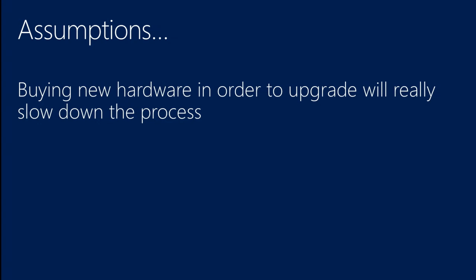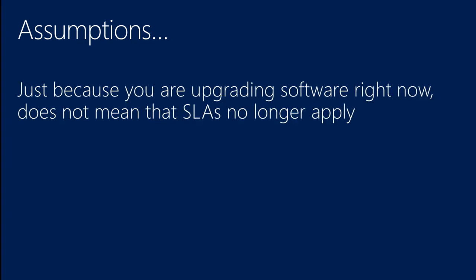The biggest chunk that I hear about is, well, if I have to buy new hardware, that's 6 months gone right there. Because I have to research the hardware, I have to do the business case, and so on, and so on. So we're assuming buying new hardware is not the end of the world, but pretty undesirable.